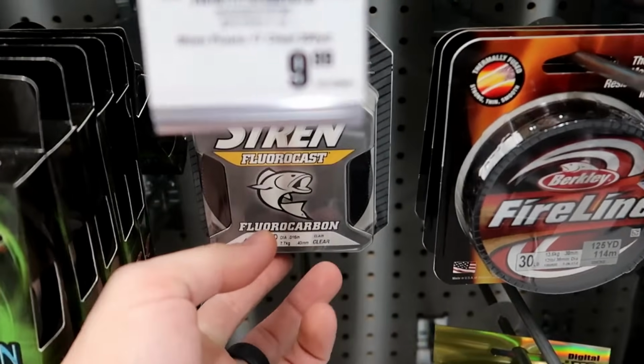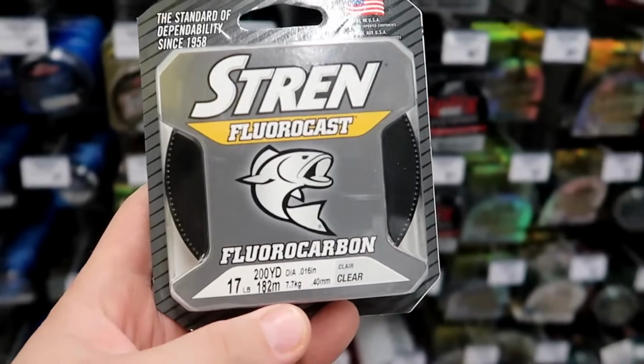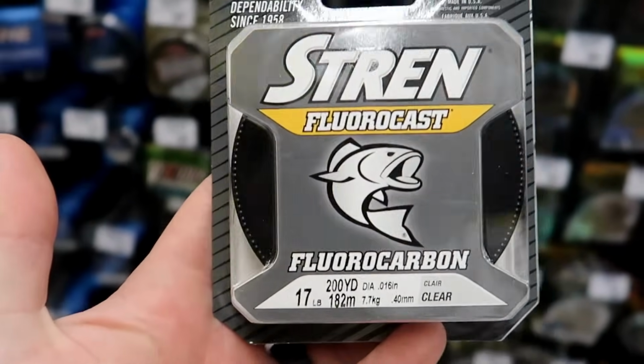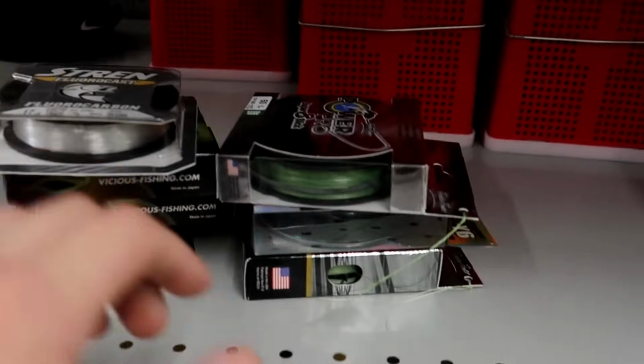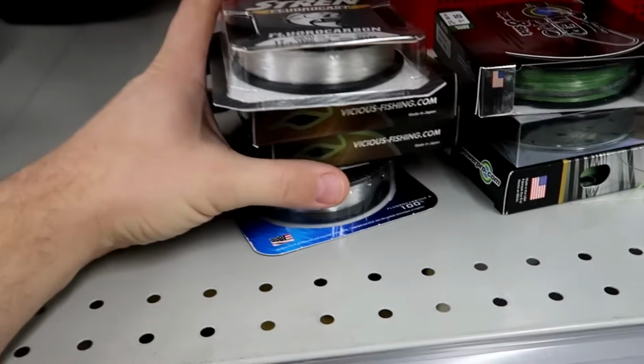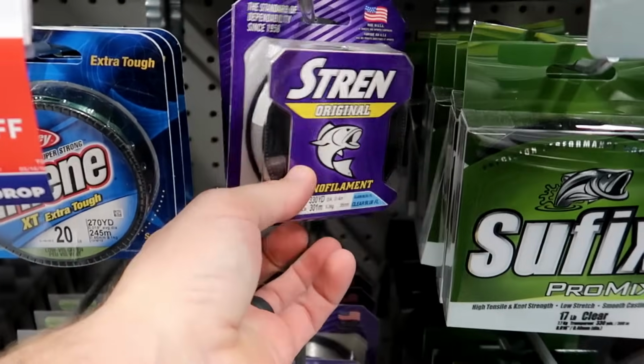But you know, we haven't got a 17 pound yet. I like to have a 17 pound. It's heavy, but it's not quite as heavy as 20 pound. So let's get one of those too. We're gonna get a little bit more fluoro and mono than we do braid because we're using that more this time of year.